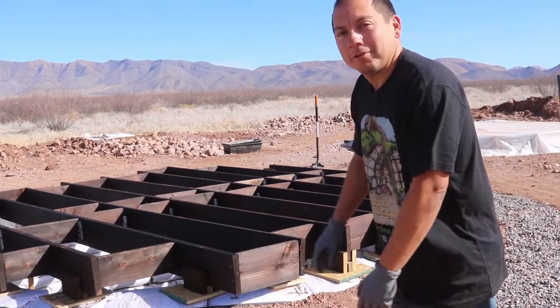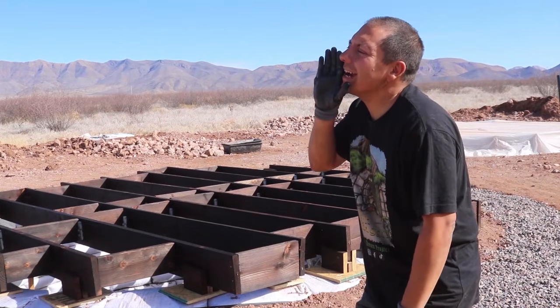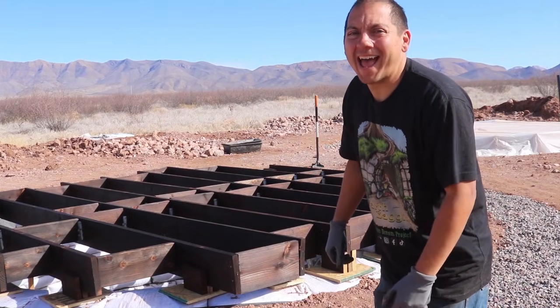All right, Jess is out here with me. She's over there. We're about to move the OSB in place, just get it laid out. You ready over there? Ready. All right.